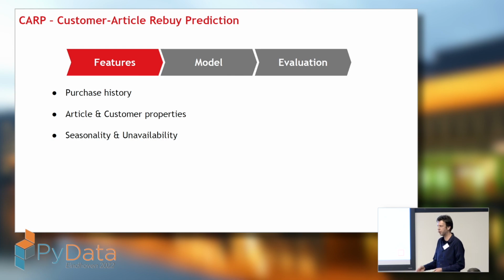So if we look into the features, of course the purchase history of the customer is an important feature, right? We can add all kinds of article properties, customer properties, etc. We need to take care of seasonality and unavailability. But I really want to focus a bit more on what we call product purchase periodicity. And that's really about rebuying intervals, rebuying patterns for articles.